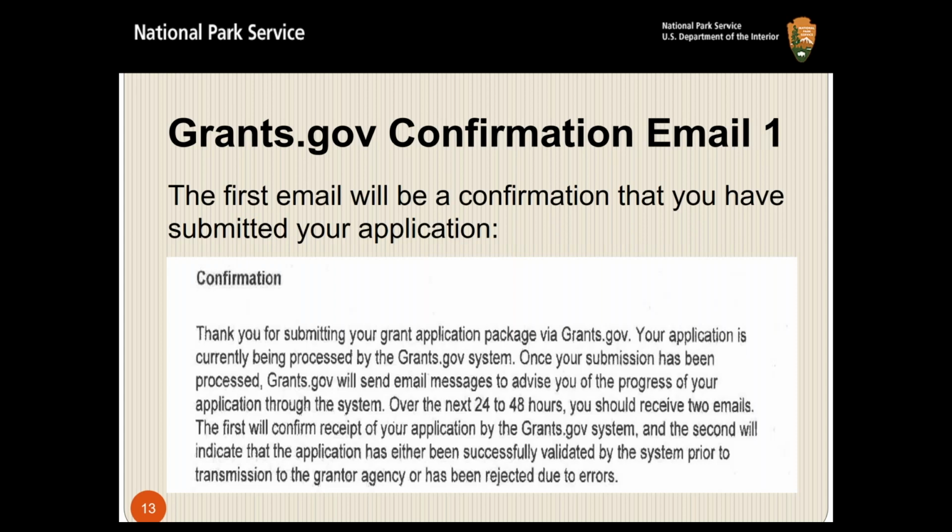The first email only confirms that you have submitted your application and should look something like this. Thank you for submitting your grant application package via Grants.gov. Your application is currently being processed by the Grants.gov system. Once your submission has been processed, Grants.gov will send email messages to advise you of the progress of your application through the system. Over the next 24 to 48 hours, you should receive 2 emails. The first will confirm receipt of your application by the Grants.gov system, and the second will indicate that the application has either been successfully validated by the system prior to transmission to the grantor agency or has been rejected due to errors.